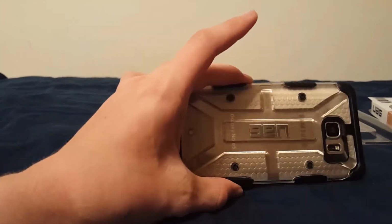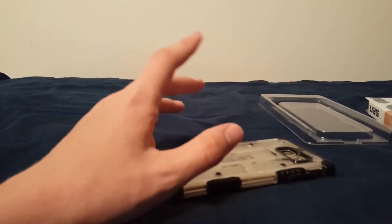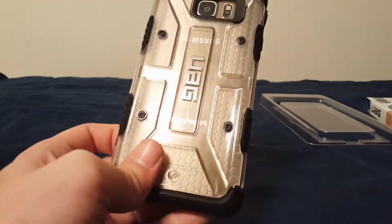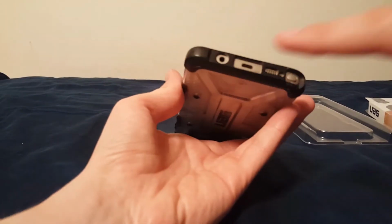Now, you can tell, this looks like a rugged case. So even though this is clear, you can tell you're not messing around. You mean business. This looks like the kind of case that you would wear if you're a person who throws your phone around a lot. And that's the truth. Now, you do have access to your headphone jack.